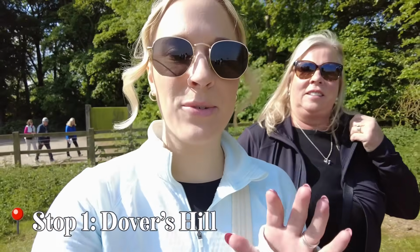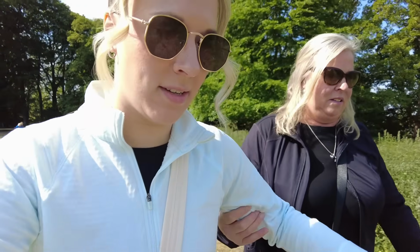We have arrived at our first stop of the tour at Dover's Hill. My first reaction is how peaceful it is here. It feels so peaceful and tranquil. On our drive, our tour guide was giving us some fun facts about the Cotswolds in general.